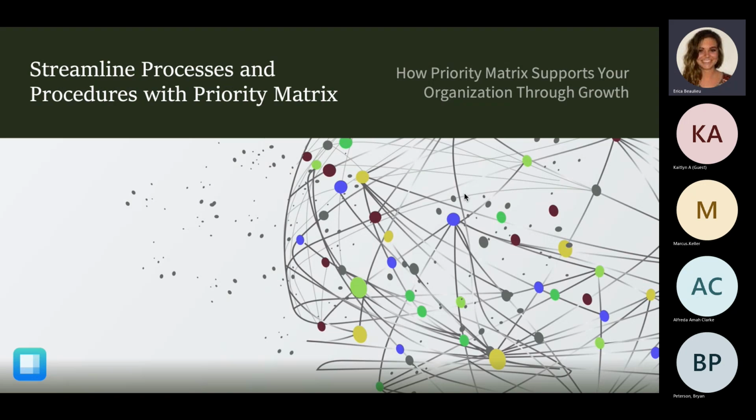And specifically, one of the biggest things that organizations can definitely benefit from is having a streamlined system to do processes and procedures. And that's absolutely something that Priority Matrix will help out with. Yesterday, I touched on a similar topic, which was, actually, it was on Monday. I was talking about onboarding, and we looked a lot about using templates. And that's absolutely something that comes into play in terms of standardized, streamlined processes and procedures. So we'll definitely look at using templates again today and a couple other things as well.